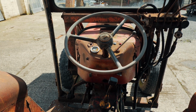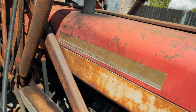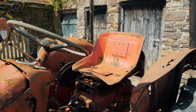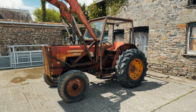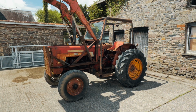One is it's got a 4-digit serial number, which means it's one of the first 9,999 to ever be made, which he said is quite special and quite rare. He also said that it's got a variable speed PTO. So not only has it got 540 shaft, but it's also got 750 as well. And that is quite a special thing on these tractors, and hopefully will bump the price up a little bit.